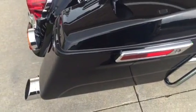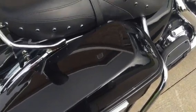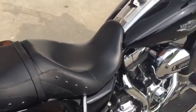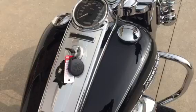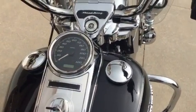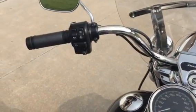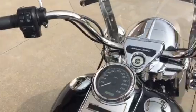Being a Rushmore project, it has the upgraded saddlebag latches, the upgraded frame, upgraded front end steering. The bike handles really, really well with all the enhancements that came in 14 and 15 and 16. The bike is equipped with cruise control, custom Harley grips.